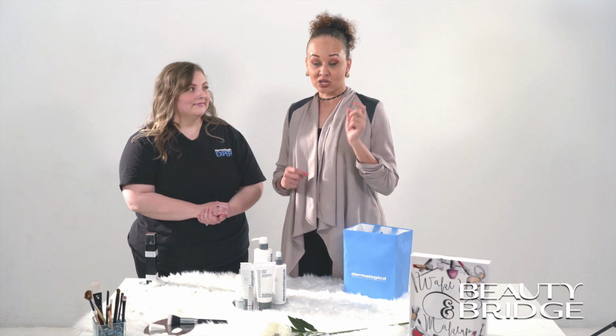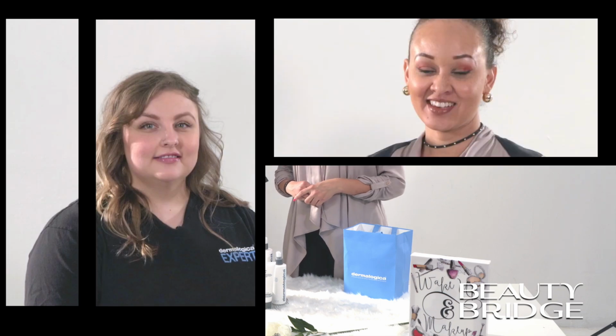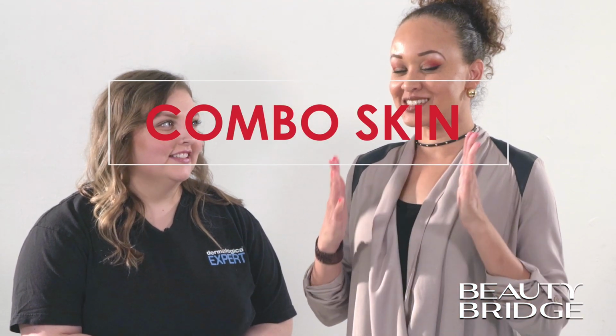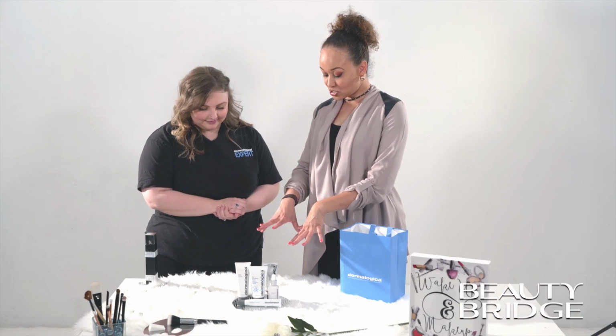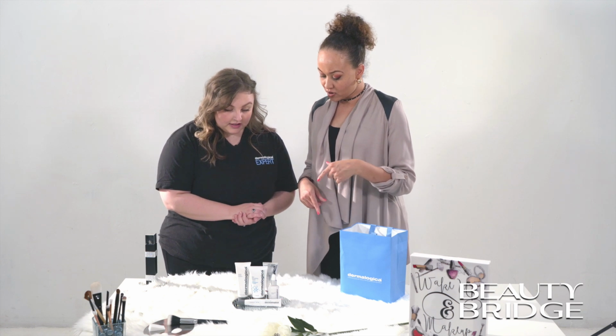So we want to go into the next type of skin, which is going to be combo. Yes. Okay, so combo skin, this is me. This is definitely me. So tell us what combination skin is. Combination skin is most people, actually. It can range from being oily in my T-zone to dry in my cheeks, or oily in my cheeks to dry in my T-zone. It ranges. It's a combo. Yes. It's a combo. So here are the products that you're suggesting specifically for combination skin. Tell us a little bit what we have here.